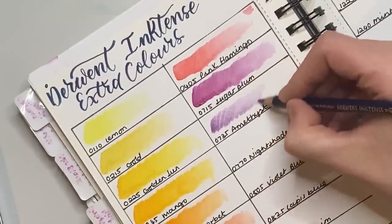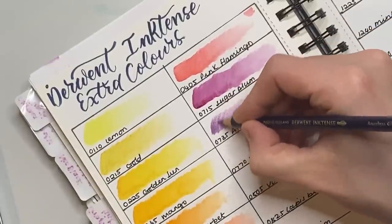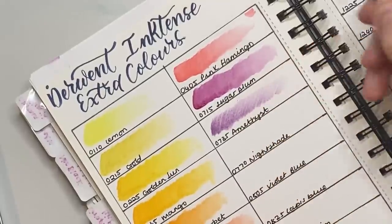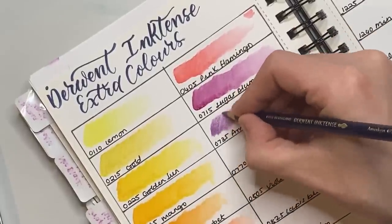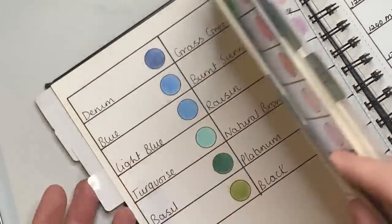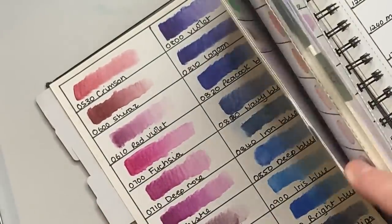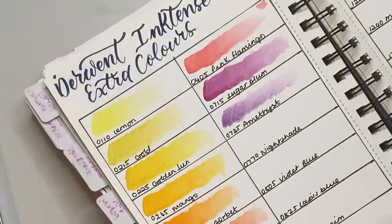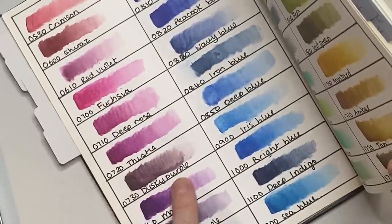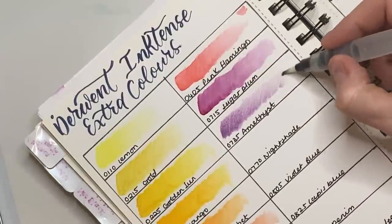You know what I'm going to be doing this weekend now, don't you? Inktense page. Seven, three, five. I'm sorry, I just want to see where. 735. So this should technically sit between dusky purple and mauve. So it would go here, 735. I will not be re-swatching these.